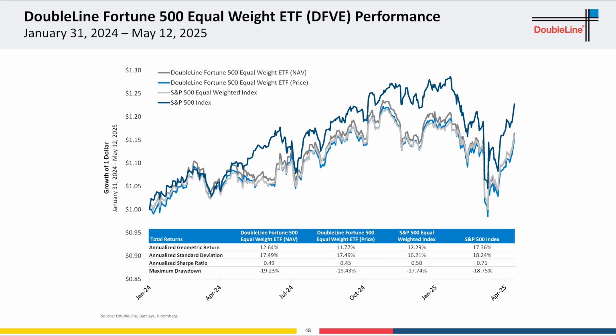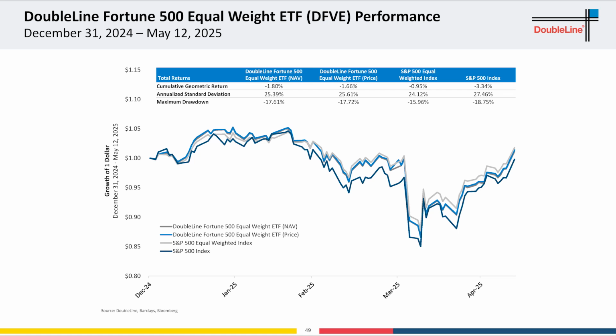But overall, you can see at the bottom that our equal weight ETF is a 12.6% return versus the S&P 500 equal weight at 12.3. So we're picking up 35 basis points per annum, though we've only been going at this for 13, 14 months now. Let's zero in a little on the year-to-date numbers. As I mentioned, a little underperformance versus the S&P equal weight, but outperformance versus the S&P market cap.